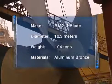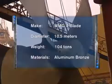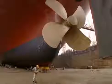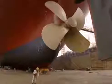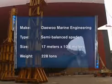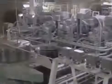At over 10 meters high and weighing in at more than 100 tons, this mountain of aluminum and bronze took 5 days to cool off after it was cast, and 3 weeks of polishing to give it perfect balance. The rudder seems like another work of science fiction. It's as big as a Wimbledon singles court and weighs 228 tons. Connected to a shaft, the rudder is turned to port or starboard by this hydraulic system in the steering gear room.